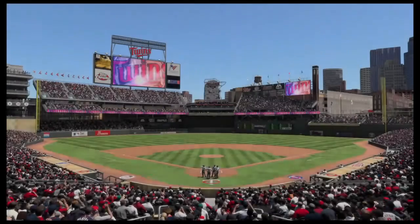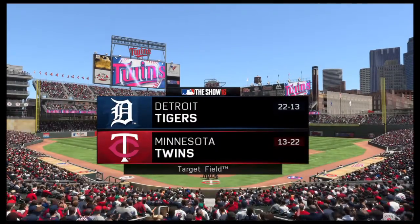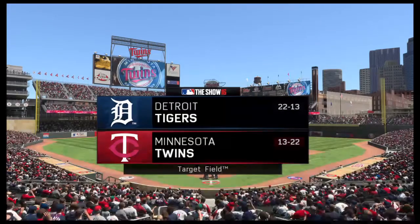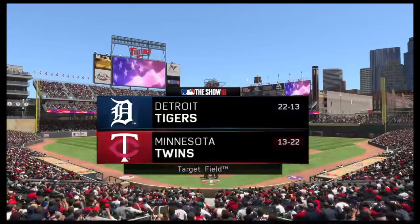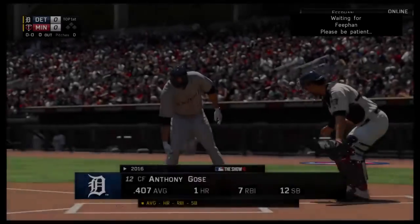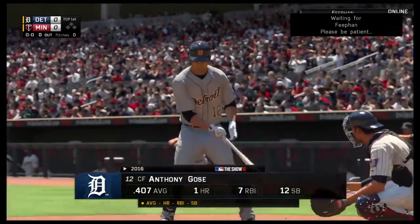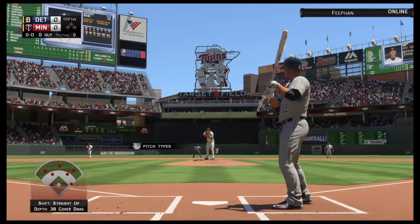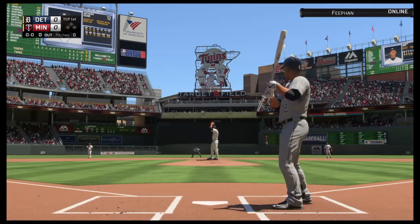Now from the land of 10,000 lakes, we've got afternoon baseball from Target Field in Minneapolis. Today, it's the home opener for this new season between the Detroit Tigers and the Minnesota Twins. These two should provide some big-time fireworks. First pitch is coming up. Number 12, Anthony Goes.